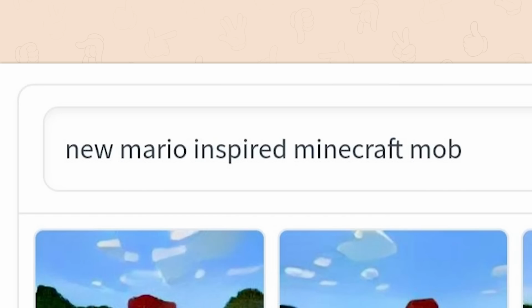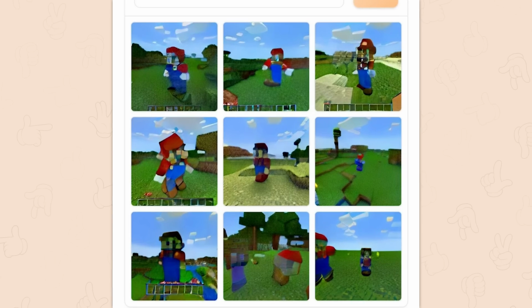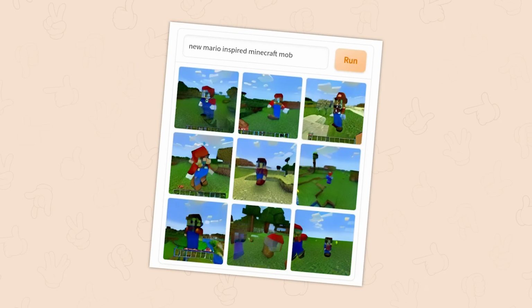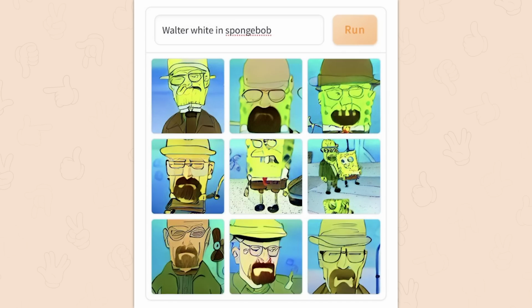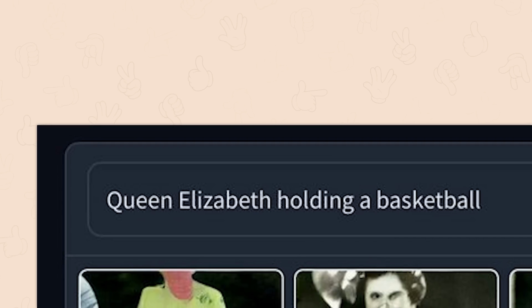New Mario-inspired Minecraft mob. It's strange to me how this is both square and blocky, but also liquidy? Gelatinous, that's the word I want. But hey, it's been a minute, let's get back to Breaking Bad. Walter White and SpongeBob. Again, AI confused if you mean the TV show or the character itself.